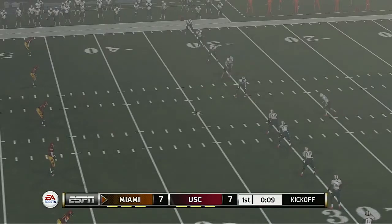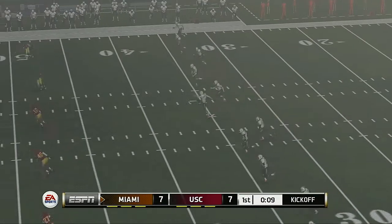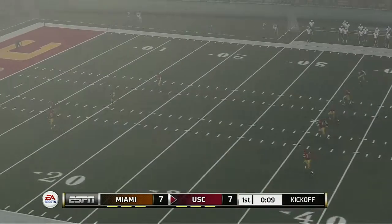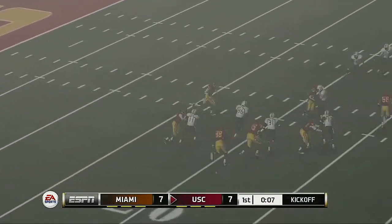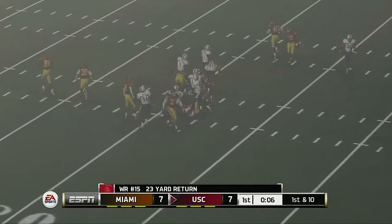Brad, I thought that was a textbook drive. I thought they did a really good job of showing balance, mixing the play calling with the run and the pass, just an overall well-executed touchdown drive. We're even at 7 on this one.